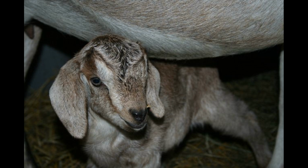If you decide that you're going to raise your goats for meat production, there are goats, the Boer goat for one, that are bred specifically for that. So if your main goal is meat, then you're going to want to buy a meat goat. Not that you can't get meat from milk or fiber goats, but you're not going to get as much meat from those kinds as you are from a meat goat.